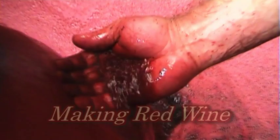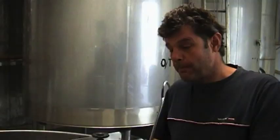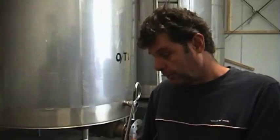Looking pretty good. Basic principles of red wine making are that all the colour, tannin, polyphenols, all the goodies are locked in close to the skin. So we need to exchange the volume of the juice over the cap once a day. There's different ways of going about this extraction process.